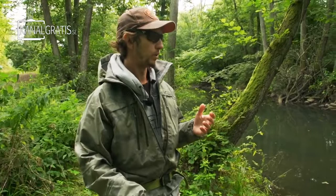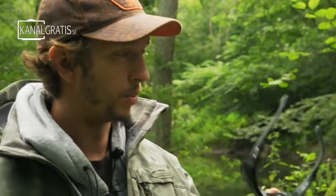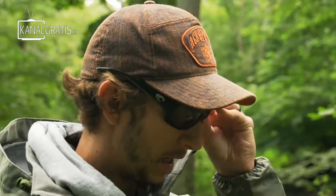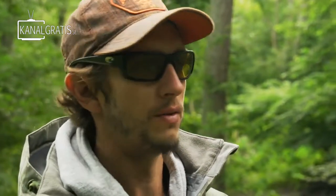One very important thing. Well, maybe the most important thing when sight fishing is your Polaroids. And without these glasses, I probably wouldn't see even half of them.